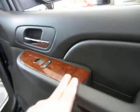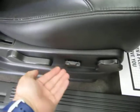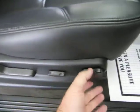You got wood trimming all around on all the 4 door panels, and dashboard and around the stereo controls. Like I said before, you got dual power seat. Remember, it slides back and forth and up and down. Manual lumbar support and manual recliner. A little dust over there. Seats are in great shape.